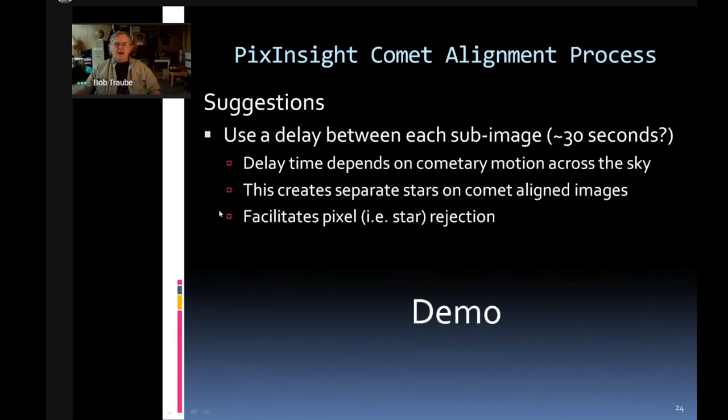So my suggestion is to use the delay that creates and basically facilitates star rejection. So before I move on to the demo, any questions on how this process works?